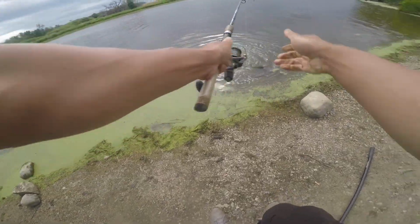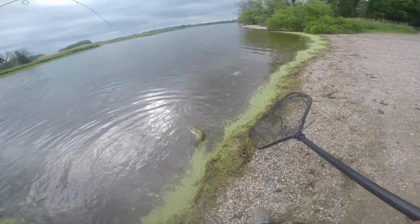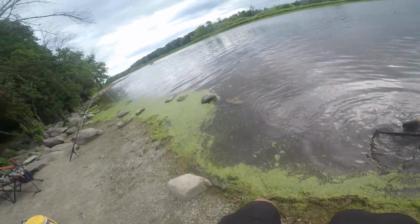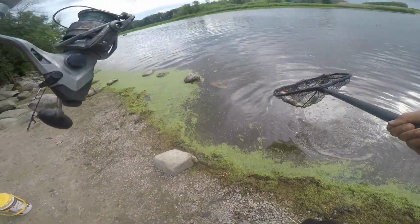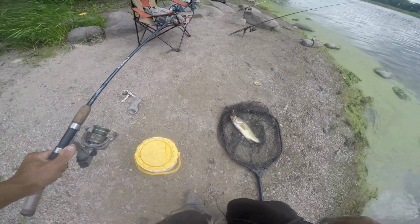Ooh, it's thrashing hard. Let me get the net. And we're going to land this puppy. Yeah, we are definitely going to land this puppy. That is a decent sized largemouth bass. I think the biggest largemouth I've actually caught this year, because I don't really fish for largemouth that often, so that's a nice bass.